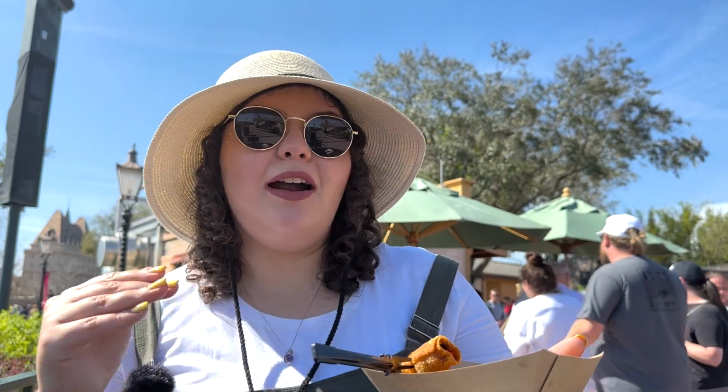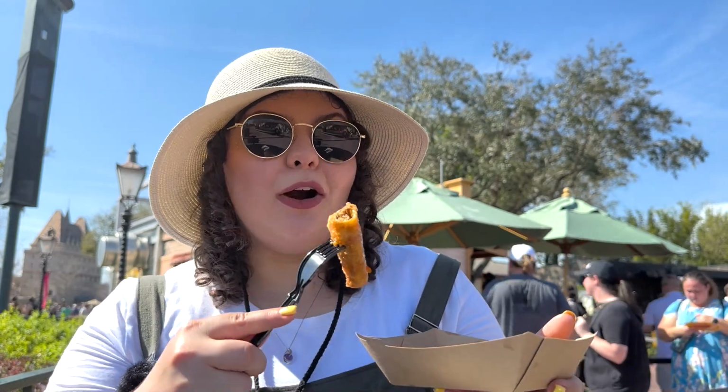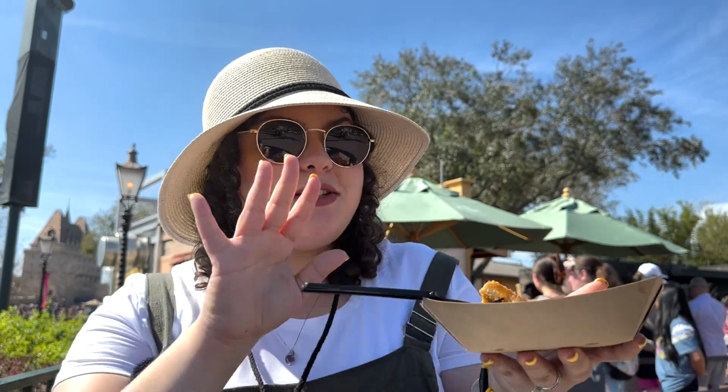Even if you are not doing the Garden Graze, I recommend getting this, even if you are a meat eater, because it's really good. I'm obsessed with this. I would get this again, even if it wasn't for the Garden Graze.